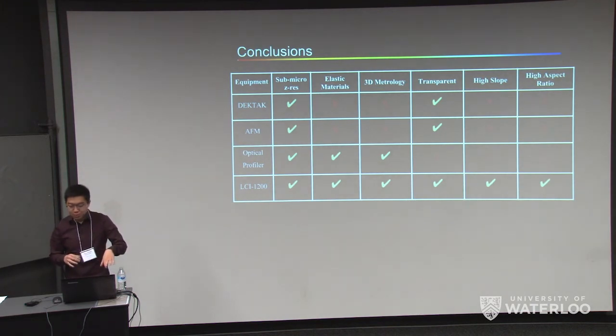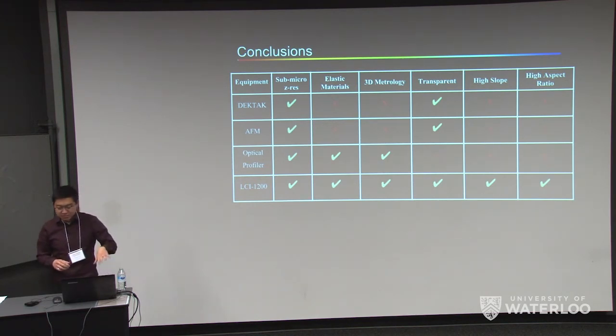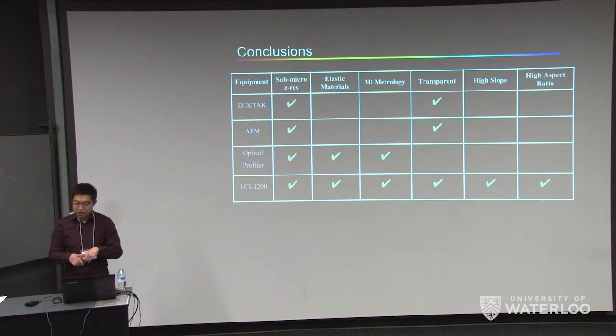So these are the machines that we approached to compare to the system that we built. The DacTac and AFM are both physical stylus instruments, which is a huge challenge for elastic materials, as well as 3D metrology. A physical stylus actually can't do any 3D. It's only a line profile. And for optical profilers, yes, you can do a 3D image, but you cannot do transparent or high slope parts because the focal distance is really limited. So you can't measure something that's really sloped. And also high aspect ratio parts are really challenging as well.